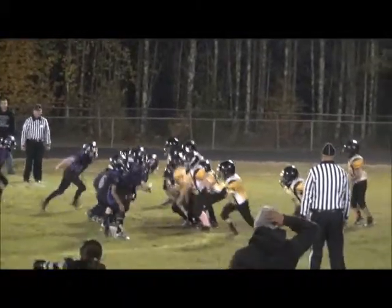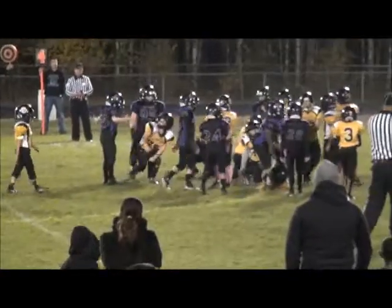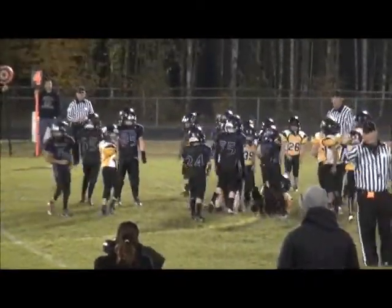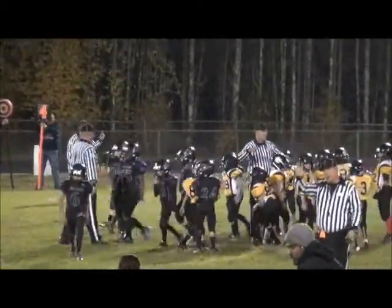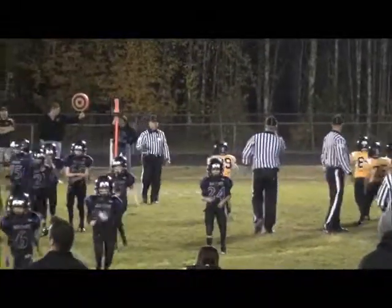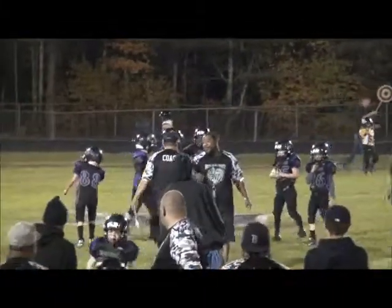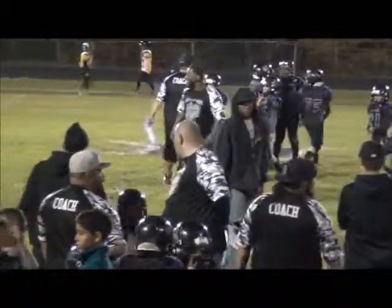Under 2 minutes to go here. Number 7, the ball's on the ground. Recovered by Norton, it's a turnover on downs. The Black Knights will take over with about a minute and 45 seconds left in the fourth quarter. A minute and 44 left.